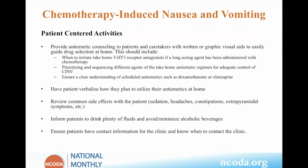It's also important to prioritize and sequence therapies. So whether your standard is using Zofran as first line and potentially Compazine as second line, or vice versa, it's important that patients understand how to sequence and prioritize these therapies. And then it's also important to have patients verbalize back the plan that pharmacists come up with to ensure that they have a solid understanding.